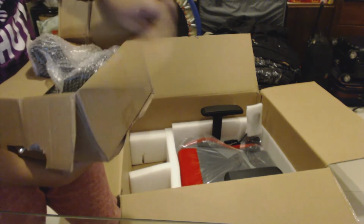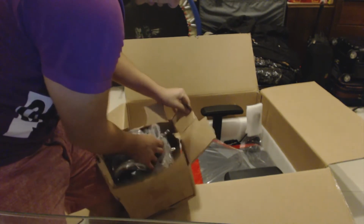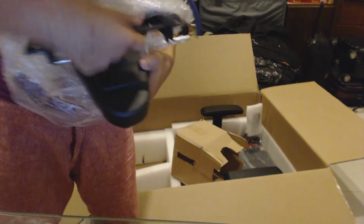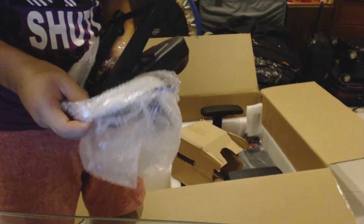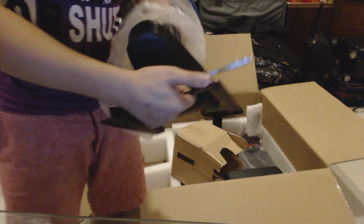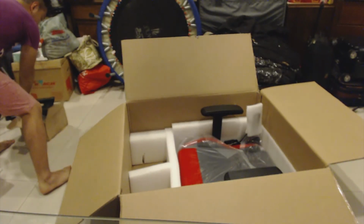I don't know what this is though. What is this thing? Wait, I think this is the base for the chair. Yes, it is the base for the chair. Oh my word, really heavy base, as you can see. It looks really solid as well. It smells really good. Sorry, I'm just like any guy who likes new stuff, especially their chair or their tech gear.